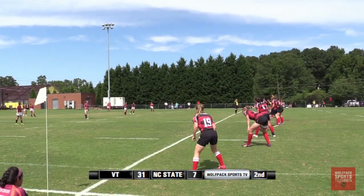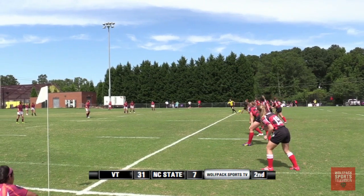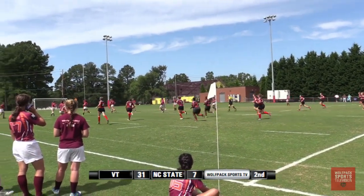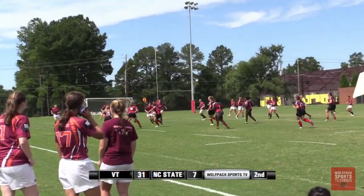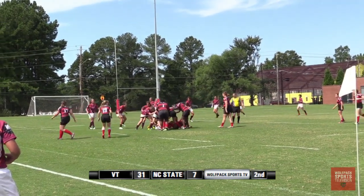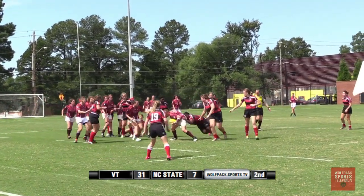Wolfpack sideline imploring their team to throw some energy in here. Seems they've gotten a little bit deflated. So here we go, the Hokies coming forward. There you go. Nice tackle there by the Wolfpack. Build off the rock, guys. Here come the Hokies.